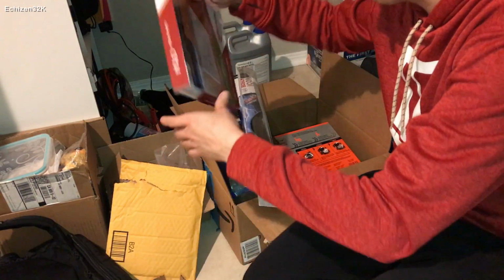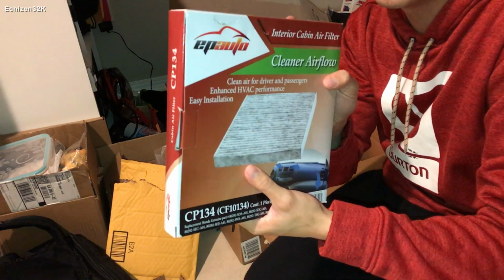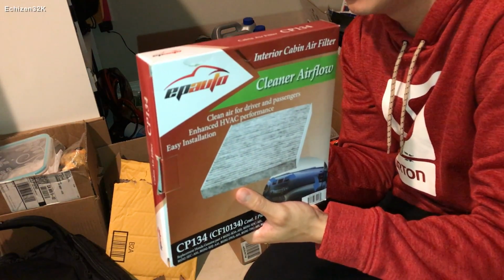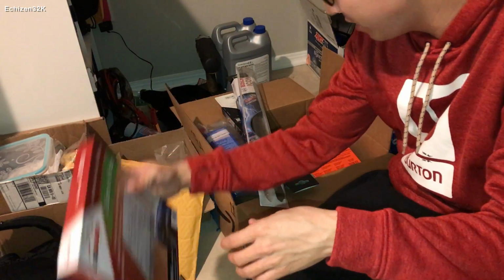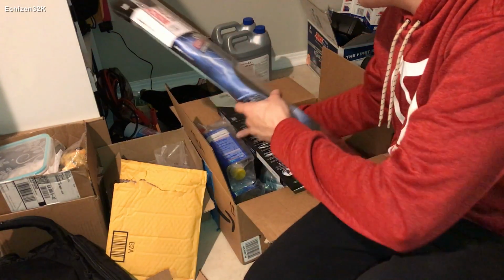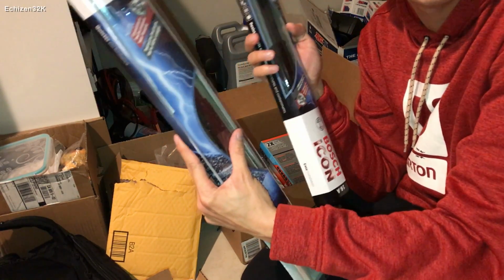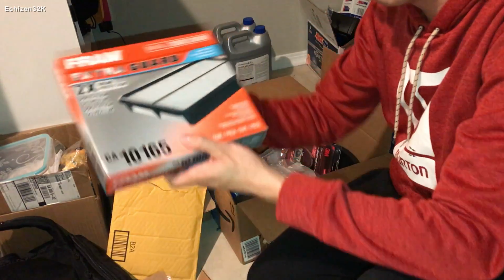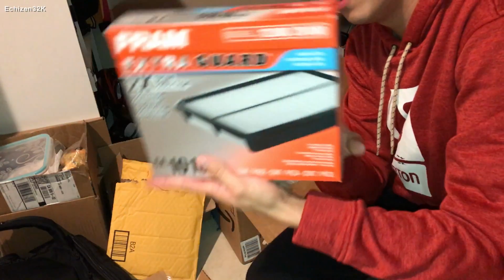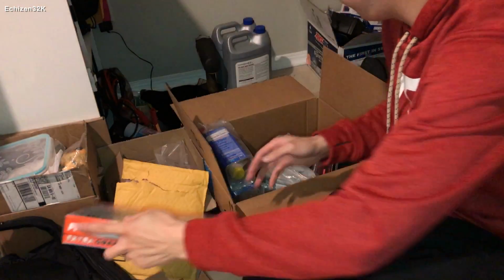I also bought a cabin filter for the car, so we're gonna change this out. I don't know if it's been changed or not, so I'm gonna do it anyway. Preventative maintenance is always key. So, better air. I bought new windshield wipers for the car because it's been raining lately, and the wipers on the car kind of suck, so we're gonna replace these. I also bought an engine filter. I know you guys might be against Fram or whatnot, but hey, it's cheap and it works, so this is gonna go into the car as well.